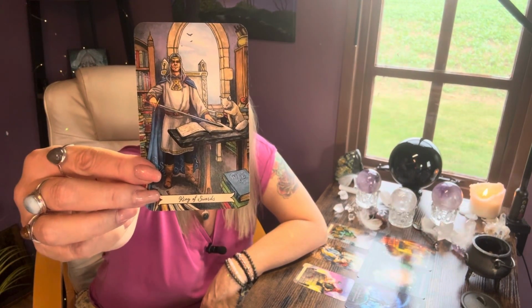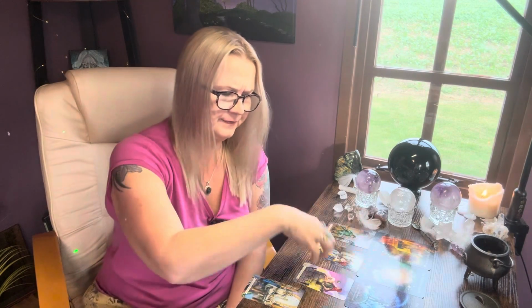I quite like that. King of Swords is about being strategic. It's very intellectual, yeah? And this king commands respect. You will respect their authority, and you will respect their logic, and you will respect their truth as well. And that is in the roots of your being. Firm, stable, and that's kind of after this.